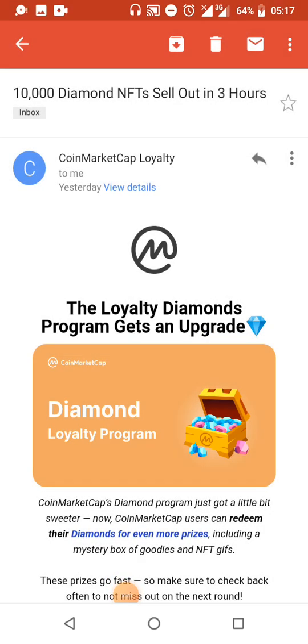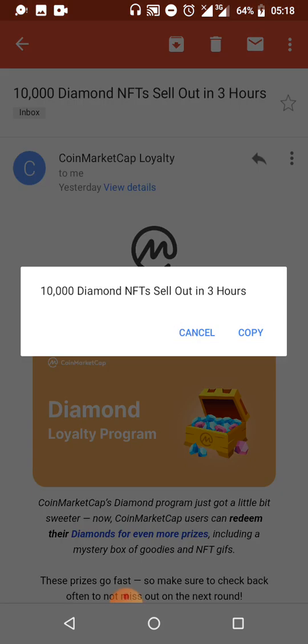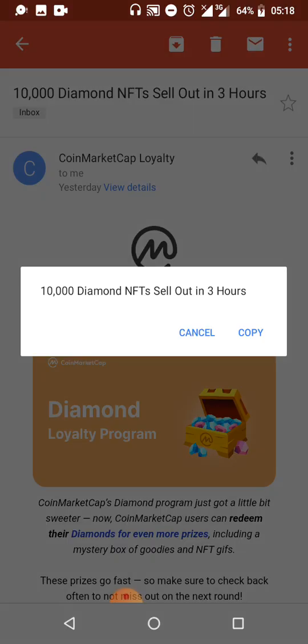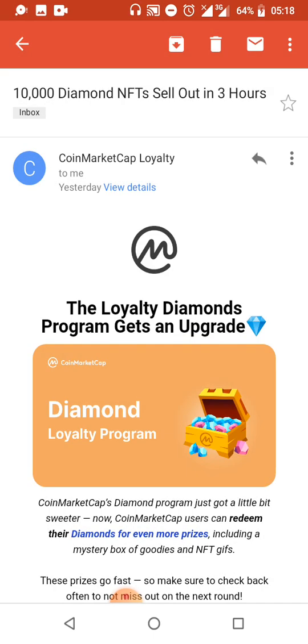So hey guys, this is an update on CoinMarketCap NFTs and the Diamonds Rewards program. So it says here the loyalty program. So they sold 10,000 diamond NFTs in just 3 hours, guys, on CoinMarketCap. And as time goes on, 100,000 will be sold in less time, because these NFTs can really be monetized. Their values really go up. So it's something you want to jump on, this program.